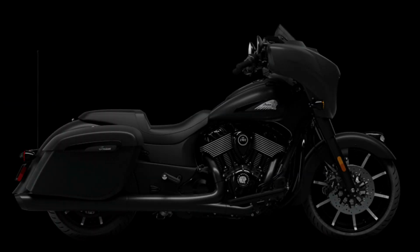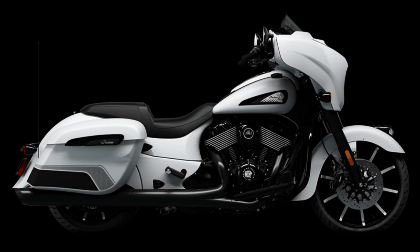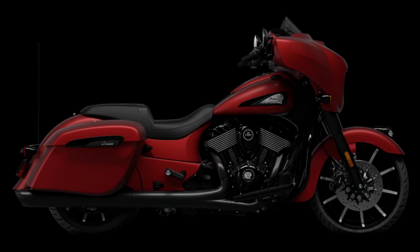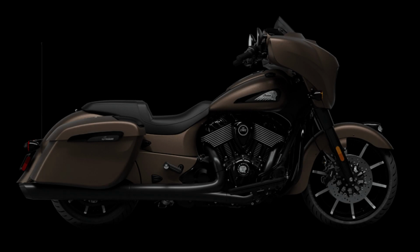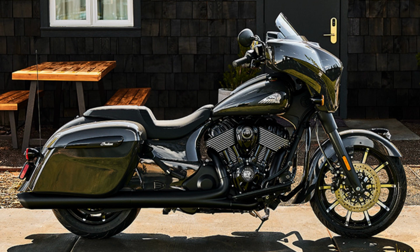Next up is the Chieftain Dark Horse. This is the blacked out version of the bike. It comes in black, dark gray, white, and maroon for the regular model. Not much extra in features from the Limited. According to the website, if you buy the upgraded power band audio, you get additional colors to choose from: sandstone and stealth gray azure. Prices range from $30,000 to $33,000. The two extra colors that come with the power band audio upgrade are an additional $1,000 on top of the cost of the audio upgrade.